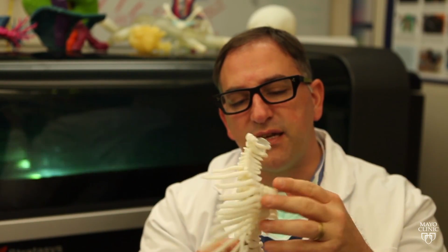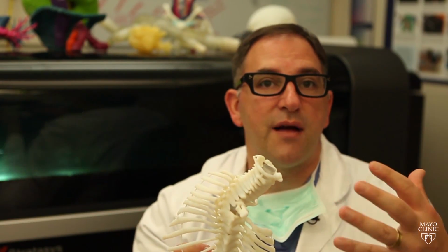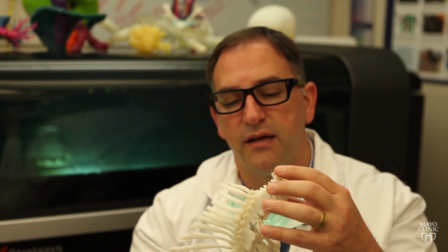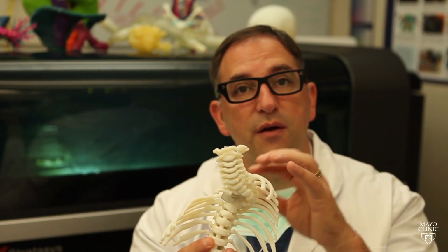This is a complex thing to try and fix, but it's also a very complex thing to try and describe to the parents. So if you're describing to the parents how you're going to fix this, it's difficult enough for the physician to understand what this shows. But then to try and relay that to a layperson is very difficult, whereas this becomes very easy to understand because you can hold it up to the patient and say, this is your son, this is your daughter, this is their spine, this is what's on the inside, and this is why we're going to have to do the things we're going to do to try and repair this.